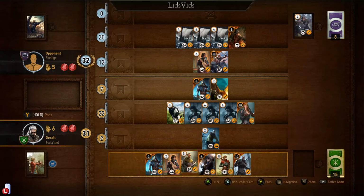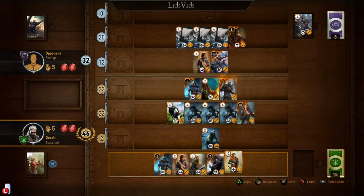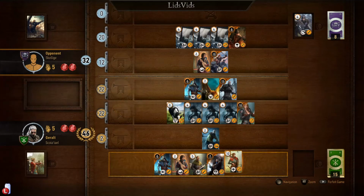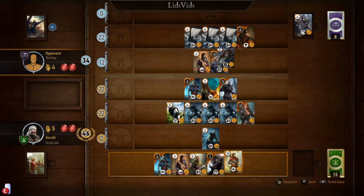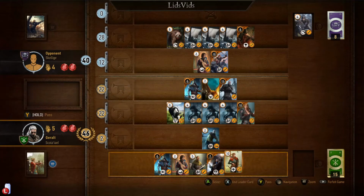Actually, 15 that is doubleable with Dandelion, so let's go Geralt after all. Because Geralt is 15, but cannot get doubled by Dandelion. Okay, there go the Berserkers. And they still haven't passed us here, which is an interesting place to find ourselves, because they've already played one more card than us. So if they want to win round one, they need to go 2 cards down, which is significant.